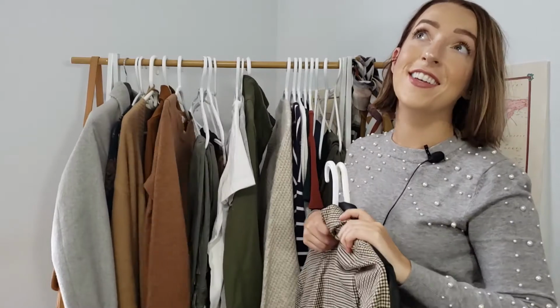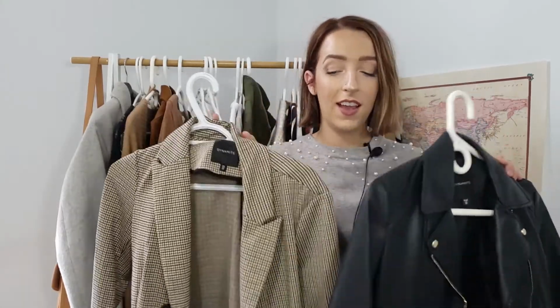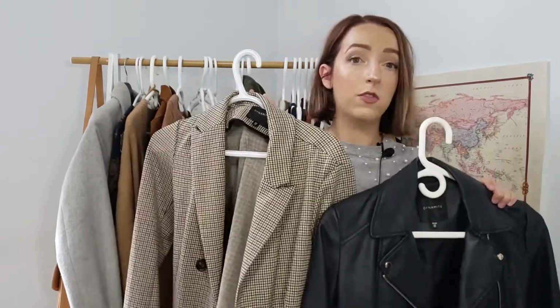And then the shining stars, the moto jacket and this beautiful checked blazer. I love both of these. I feel so chic and cool when I wear these both. And to me, they're just really simple. If I'm struggling on what to wear, I can put this over a jean and I'm basically ready to go. A lot of us do have a check or a plaid in our wardrobe somewhere. So this is my take on that. And again, this is just so chic and so cool. Whenever I put this on, I just feel so stylish.